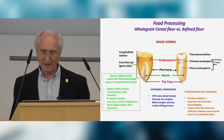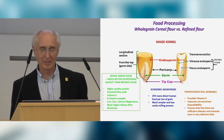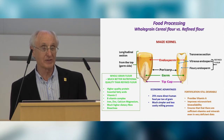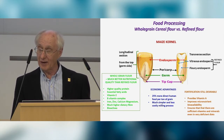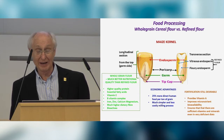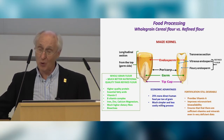Particularly in Africa, which is suffering the fallout of the war in Ukraine with a vengeance, the prices of staples have increased dramatically because, unfortunately, something like 40% of our maize supply has to be imported. If people change from refined grains to whole grains, there's 25% more food per kilogram or per ton of grain. And that's remarkable. Oh, that's so obvious, isn't it? But obviously it's not quite as simple.